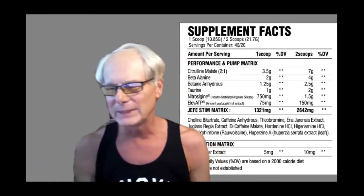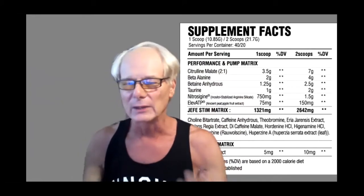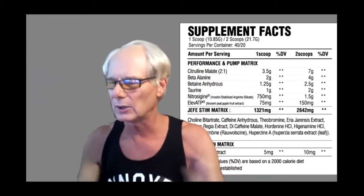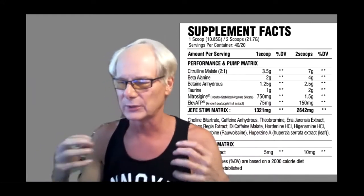When it comes down to the betaine anhydrous, betaine is one of those things for giving you maximum pumps. So you're getting out there and you're really building up the pumps and the muscles are getting bigger. Taurine is actually a little bit of a stimulant, but it's also in here under the performance and pump. Arginine builds up to NO2. NO2 is going to be able to drain off all of the bad things like the lactic acid and the other things that build up in your muscles. So that's what the arginine is there for, NO2.